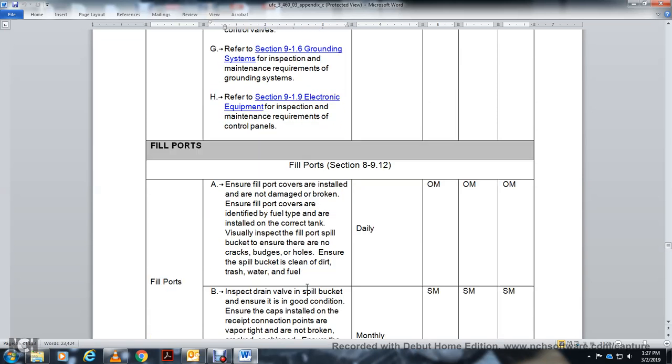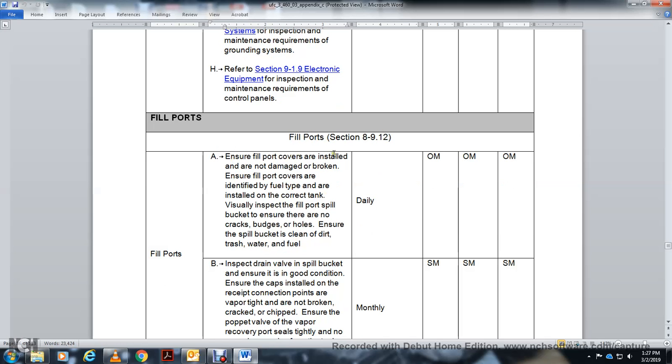Or your fill ports. Fill ports, A. Ensure the fill ports are installed and not broken, with the fill port covered and identified with the fuel's name, type, and installed with the correct tank. Visually inspect the fill port spill bucket and ensure that there are no cracks, bulges, and holes, and ensure the spill bucket is clean of dirt and trash, water, fuel. That frequency is daily.